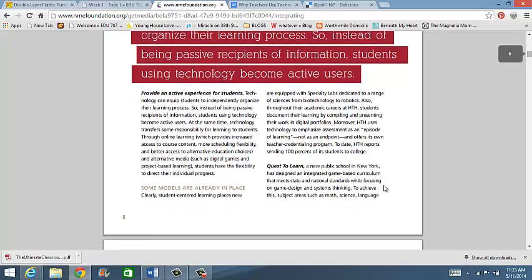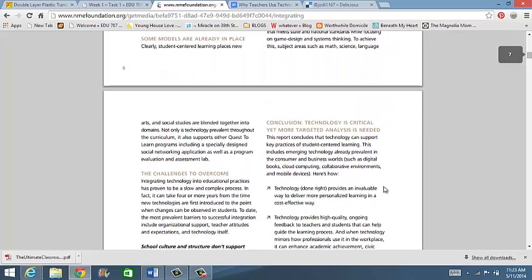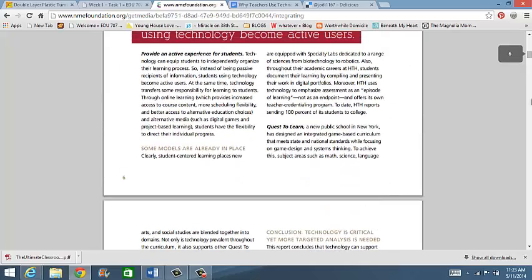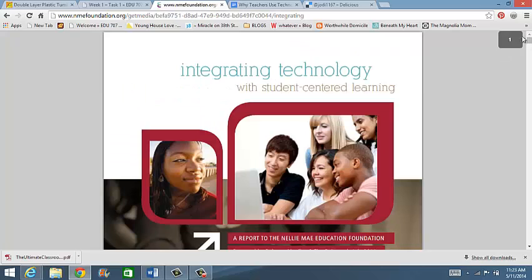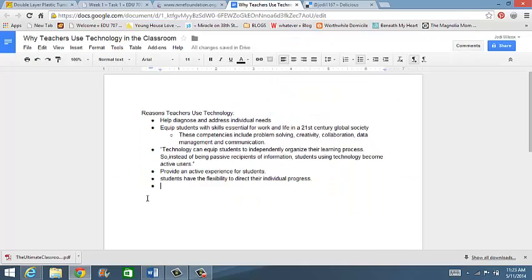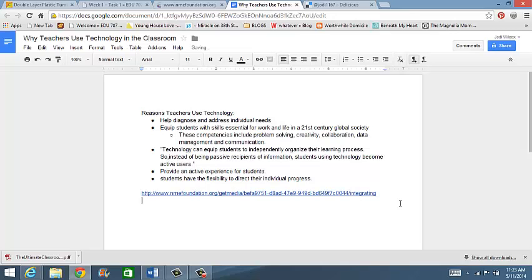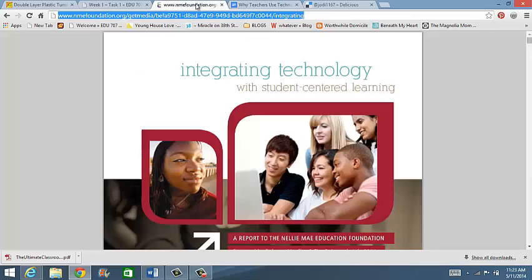All right, I think that I'm going to come back to this article for my later research. So I want to cite this. First of all, I'm going to save my link here, and I'm going to go over to my article, and I'm going to space down, and I want to paste my link. And then I also want to go back and integrating technology with student-centered learning.